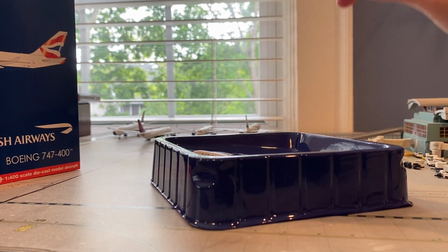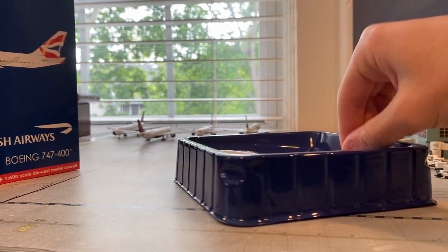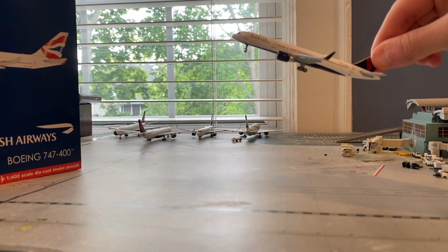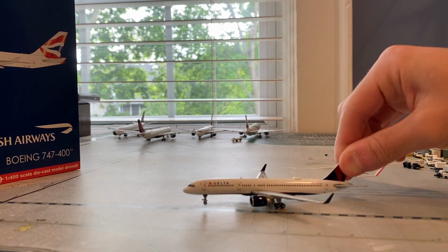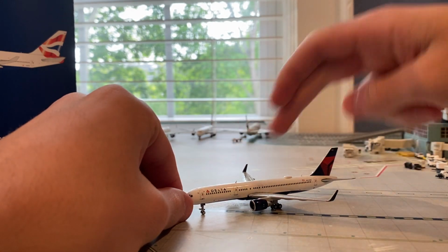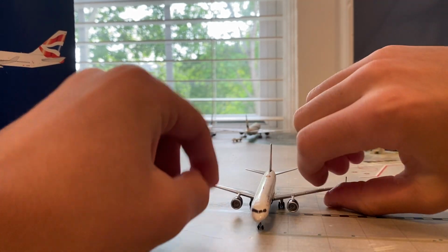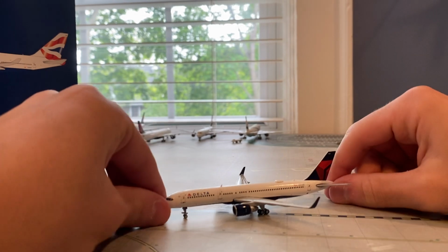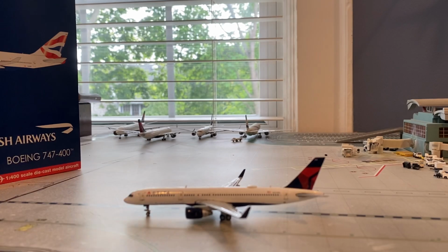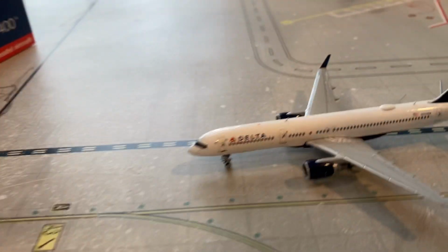But this certain aircraft is not configured with the business class Delta One suites. This is just, I think, business and then economy. I'm not sure. Correct me if I'm wrong. I'm sure Citrus Aviation will know, because he has like 5 of these and they're all kind of different tail numbers. But this model looks gorgeous. So let's dive into the review here.